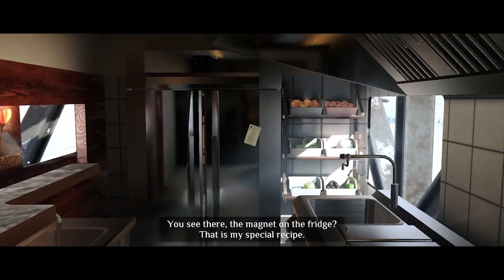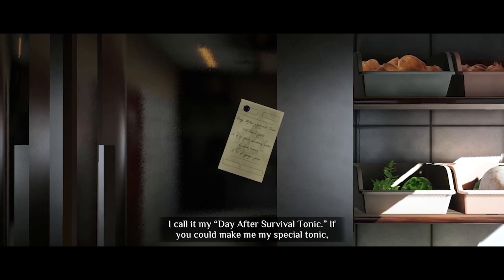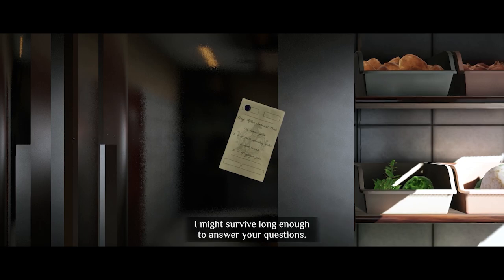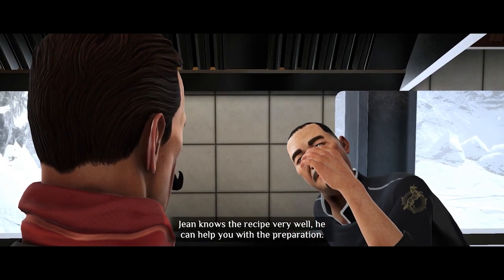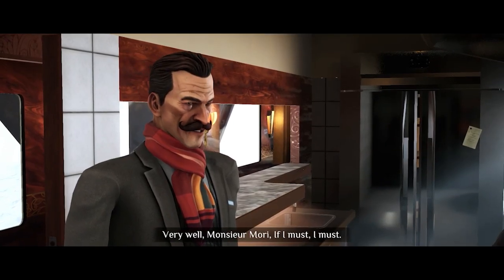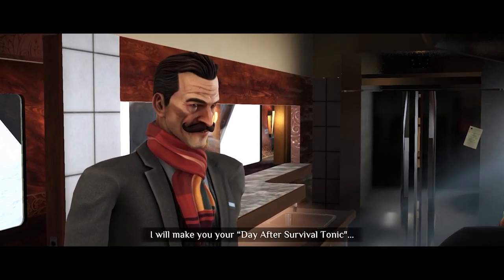You see there, the magnet on the fridge. That is my special recipe. I call it my day after survival tonic. If you could make me my special tonic, I might survive long enough to answer your questions. Jean knows the recipe very well. He can help you with the preparation. Very well, Monsieur Maury. If I must, I must. I will make you your day after survival tonic.